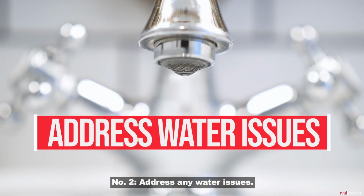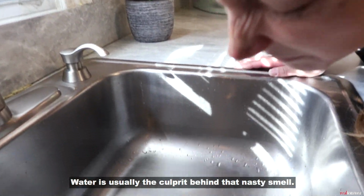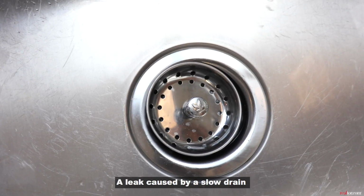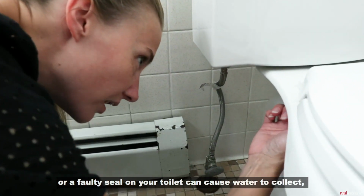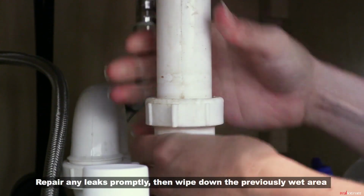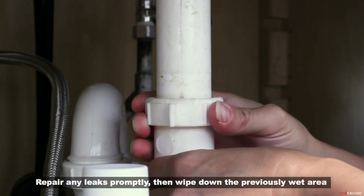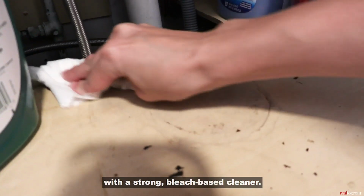Number 2. Address any water issues. Water is usually the culprit behind that nasty smell. A leak caused by a slow drain or a faulty seal on your toilet can cause water to collect, encouraging fungal growth. Repair any leaks promptly. Then, wipe down the previously wet area with a strong bleach-based cleaner.